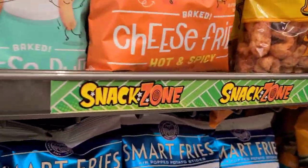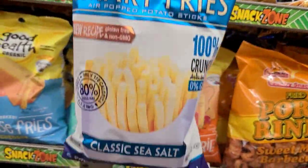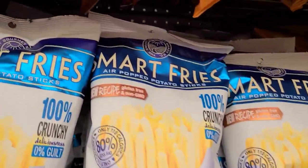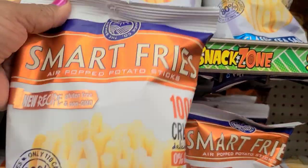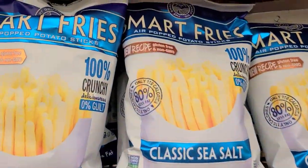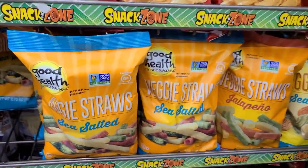And then here we got Smart Fries, which is new to my Dollar Tree. Smart Fries. And these are 100% crunch, delicious, zero guilt. And then there's another one here, Smart Fries, aged white cheddar. And this one is classic sea salt. I think I would like classic sea salt. And these here, my grandbabies love those.